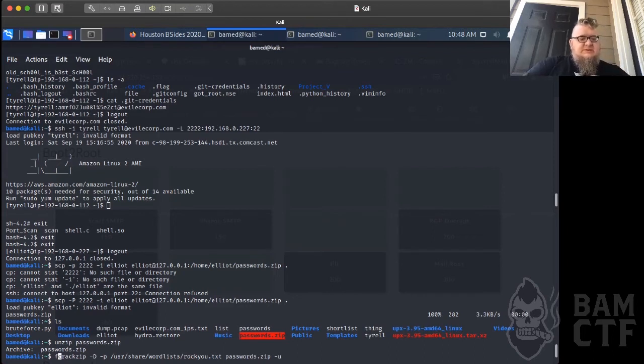We are going to do the -D to decrypt, and then we're going to give it a password list. So -p and a list. Now, if you've used Kali, if you've tried doing any brute forcing on Kali, you're probably familiar with this list. This rockyou list is a real common one. It's a very large list of a whole lot of passwords, a whole lot of default passwords, a lot of commonly used passwords. Use that for a lot of things. So that's the password list we're going to pass. This is the file that we're going to decrypt, and then we're going to unzip it. All right, so let's run that.